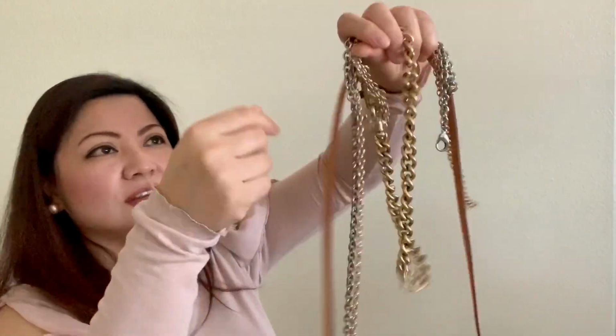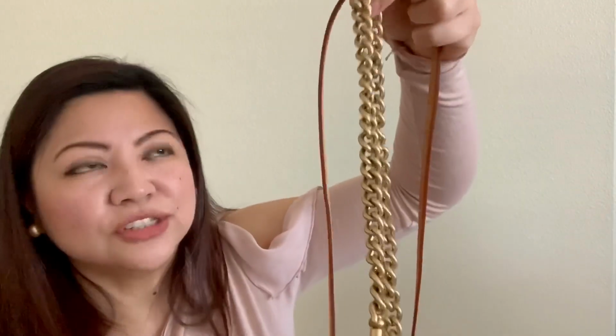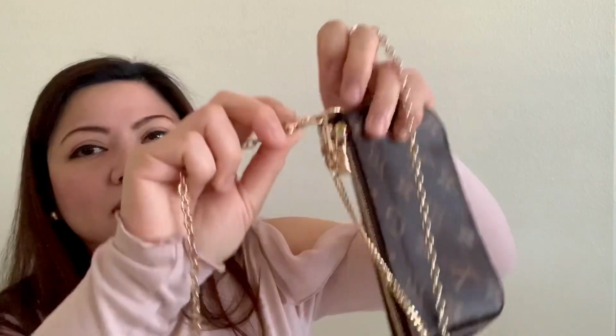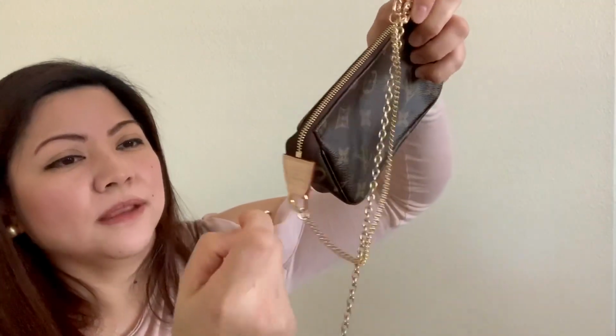So here I have a few straps that I could use. A silver chain, a gold thin chain. I also have a thick chain. This is from the Coach Cassie 19. And I also have this Louis Vuitton vachetta strap. Okay, so let's try using this gold strap. Just hook it here on both sides. You can just purchase this strap on Amazon.